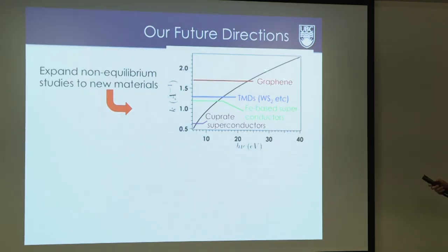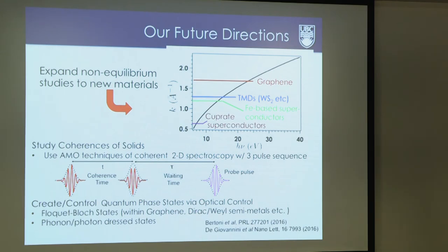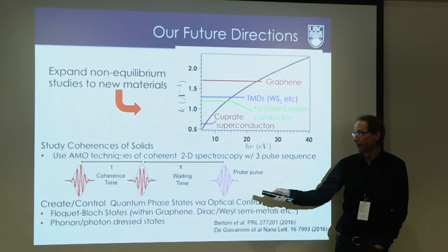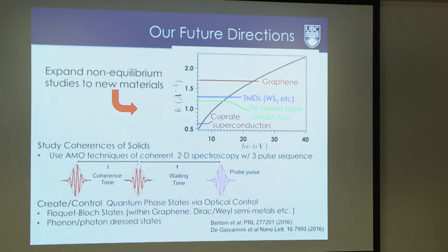Well, as I've already mentioned, we are in the process right now of studying other exciting new materials that haven't been able to be studied before with this source. And one thing that we're moving into is using AMO techniques that the community has known quite well into solids. So in other words, you can start to do 2D coherent spectroscopy by preparing the system, having a coherent pulse, hitting it a second time later, and then probing it with the XUV pulse that's coherent with these two. And by varying the delay between the two, you can start to understand the coherence of the solids. As well as perhaps you could actually create quantum states via this optical control.